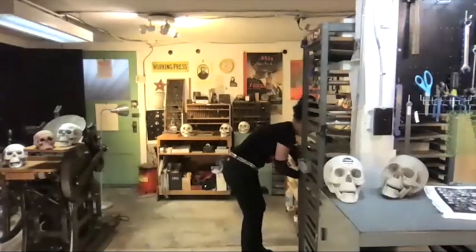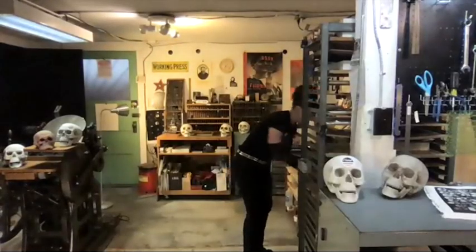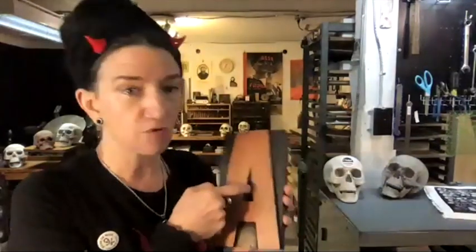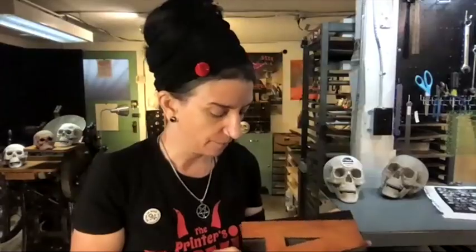Go big, go wood. Woohoo! So this is 50 line. And one of the coolest things about the big wood type is that you can actually see the router marks inside the counters, which is just a big thrill to me to recognize the handmade nature of this object that I'm working with. And I don't want to take these things for granted. It's amazing the history and craftspersonship that went into the construction of these old letter forms. And I'm thrilled that they're surviving into the 21st century, right?